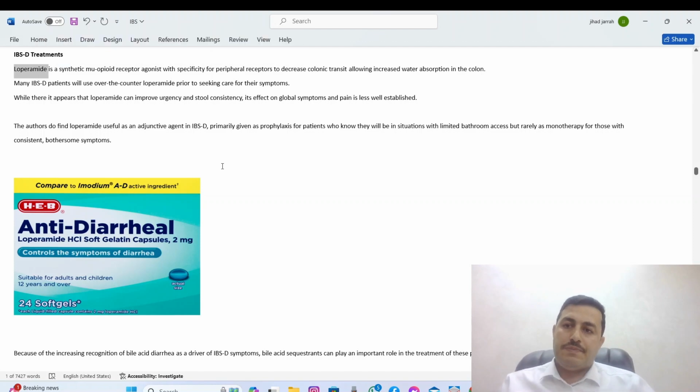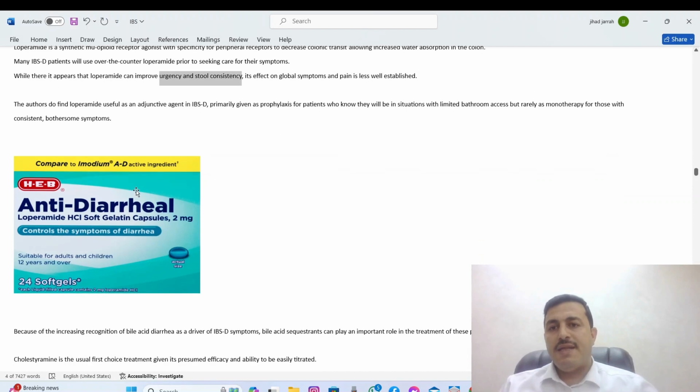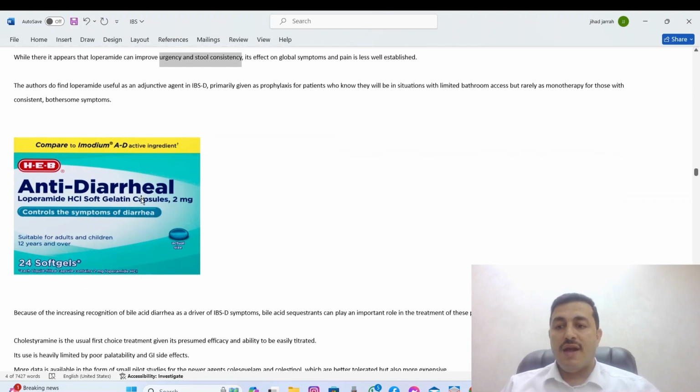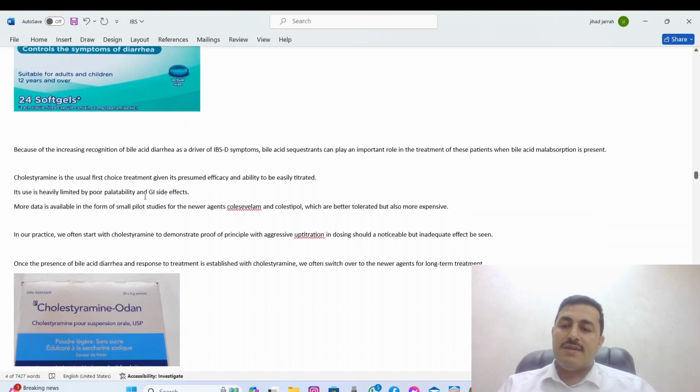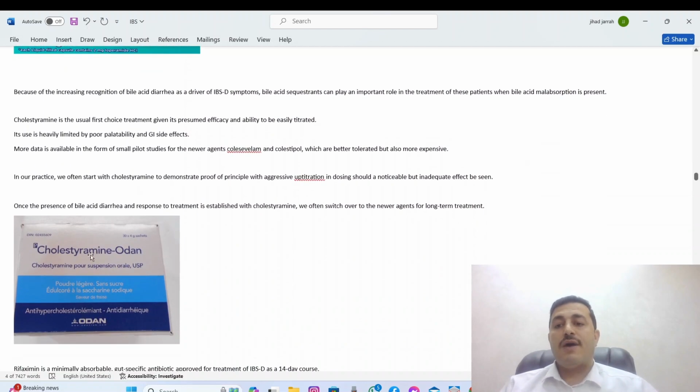Loperamide actually is a mu-opioid receptor agonist. It decreases the colonic transit time and increases water absorption. It's proven that it helps with urgency and stool consistency, but does it improve pain itself? It's not clear. We can use it as a first-line treatment. If we move to the second step in the management, we have cholestyramine.